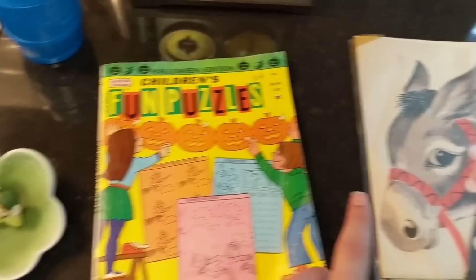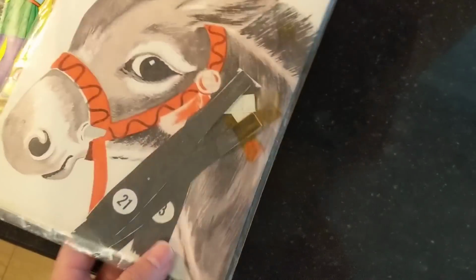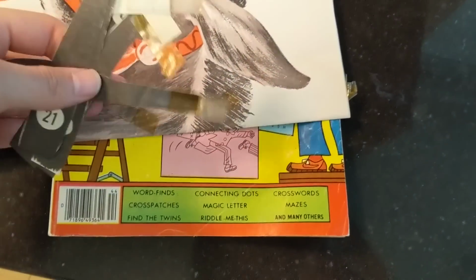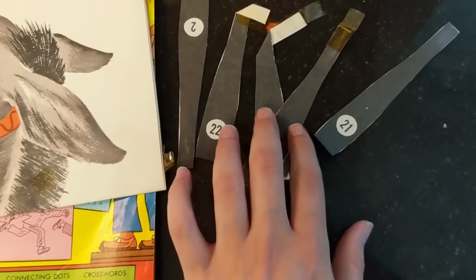But this is really cool. Look here, isn't this cool? Again, 10 cents. They wrote that on the plastic, luckily. It is a pin the tail on the donkey, and I just love it. Here, I'll pull it out of the sleeve. Boop. So there are little tails you can deal with here. There are little tails that have already been cut out, but then here is the, let's see.